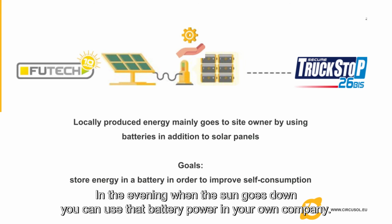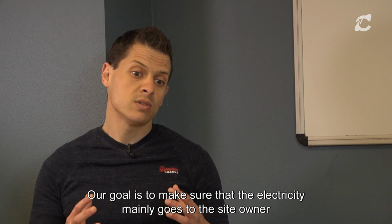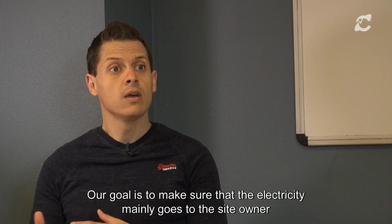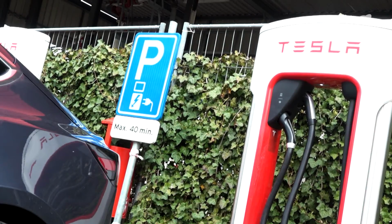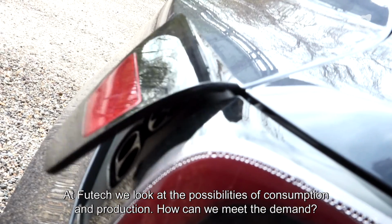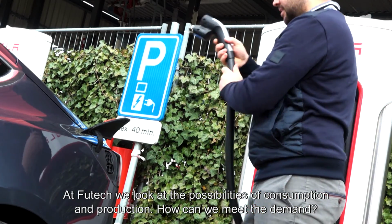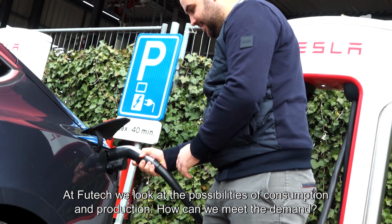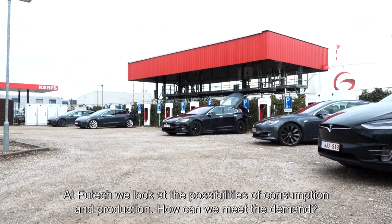company, for example. One of the goals we have is to see that the electricity we produce mainly goes to the site owner and the excess is as low as possible. And that's actually what FUTECH does as an owner: see what possibilities there are to look at the consumption and the production and how we can meet the demand.